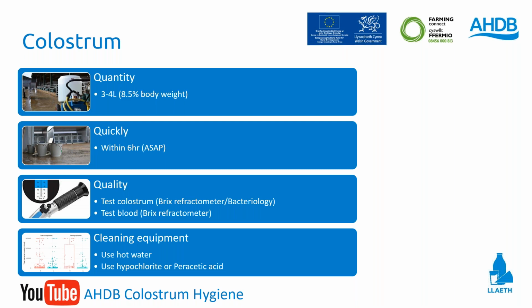The thing I'd say is probably just test the calves' blood, do 10 or 12 calves and see what the management's like on your farm. If everything's brilliant, then maybe you don't need to change something. But actually, if you've got some calves that aren't getting enough immunity, then maybe looking at an investment such as a pasteurizer might be a way to go amongst the other things that we've talked about already.